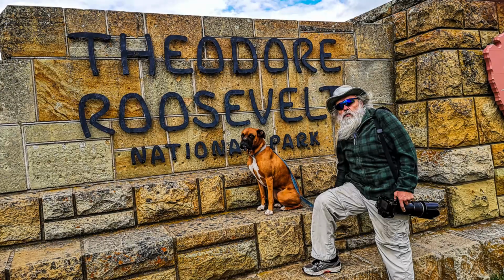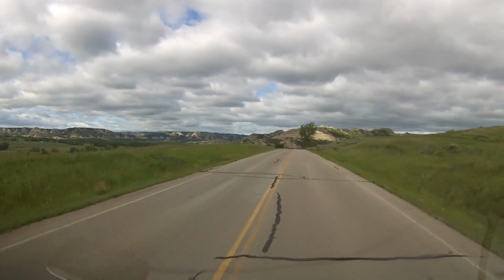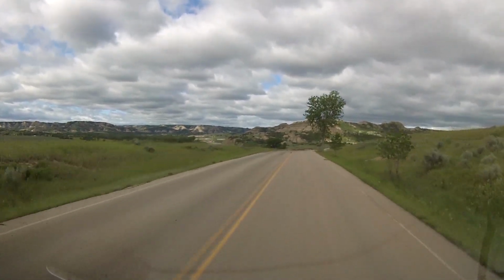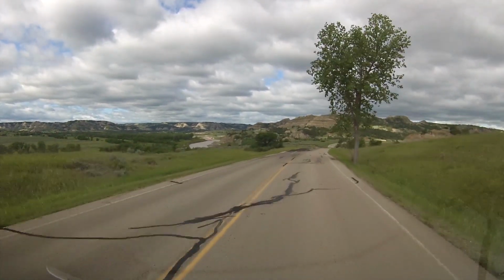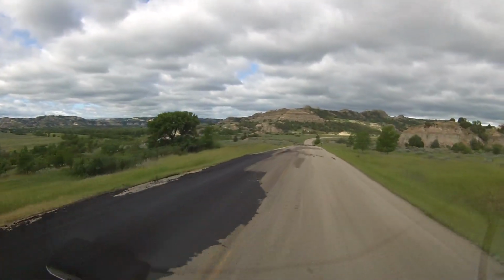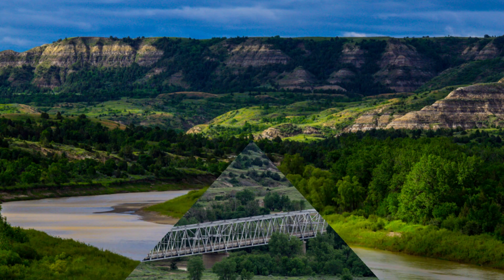We're at the park. Bella and I are very happy to stop driving for a little while. Look how tired Bella is from all that driving. Imagine how tired I am from these rough roads. In Theodore Roosevelt Park, it's like Badlands here. Lots of overlooks and views.